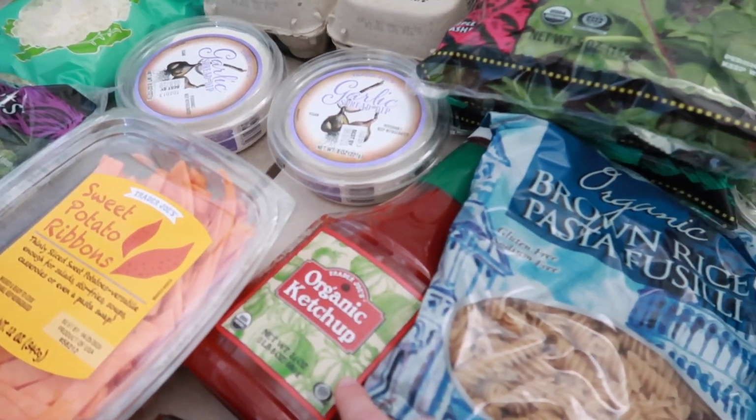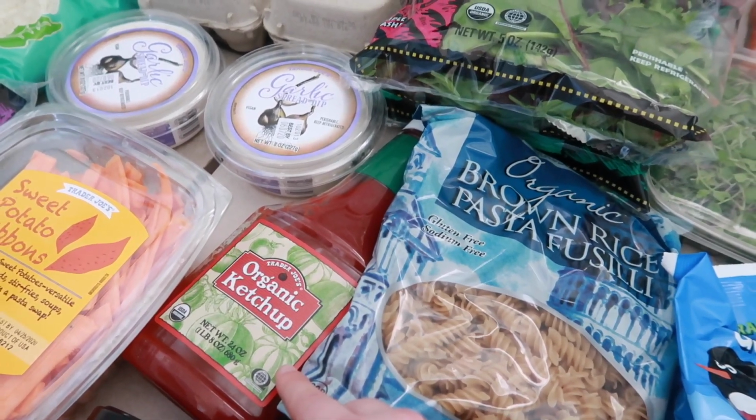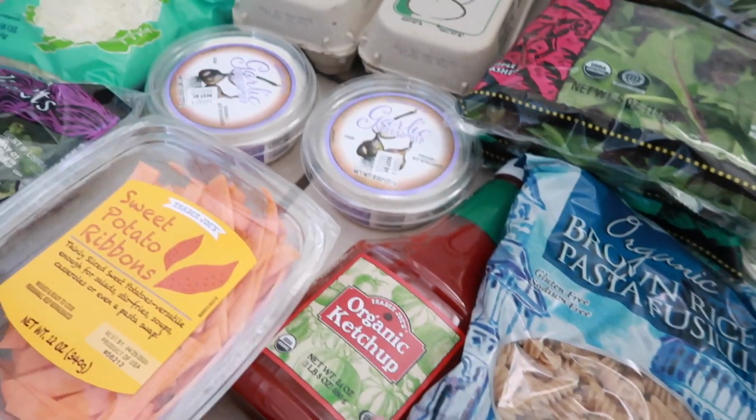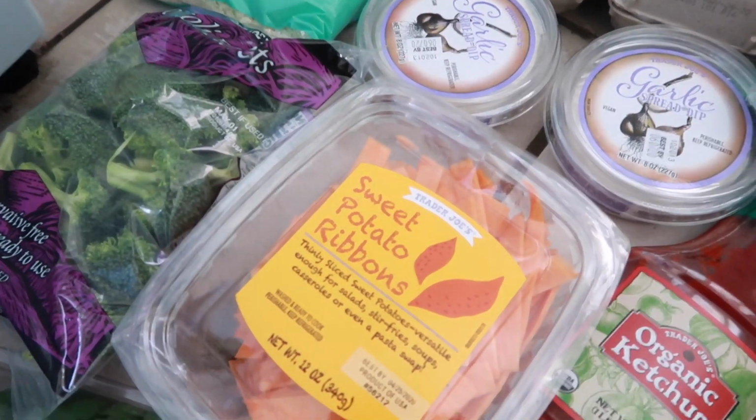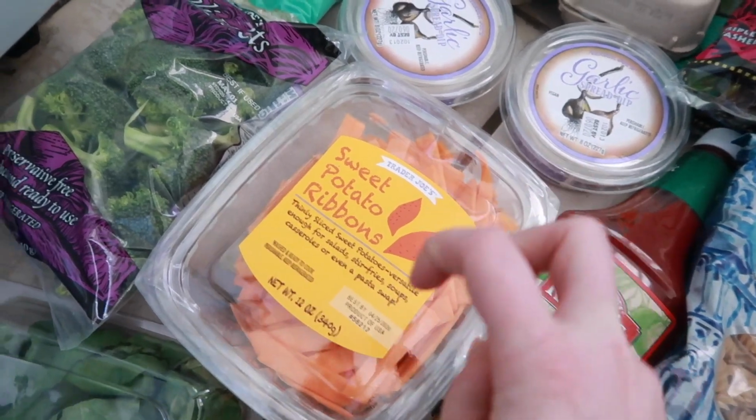Organic ketchup, because he was complaining we didn't have ketchup the other day. So I was like, you know what? We don't really eat ketchup, but we're just gonna have it. So if you need it, we got it. Sweet potato fries he saw, and that would be cool to throw into the air fryer and make our own version of healthy sweet potato fries.